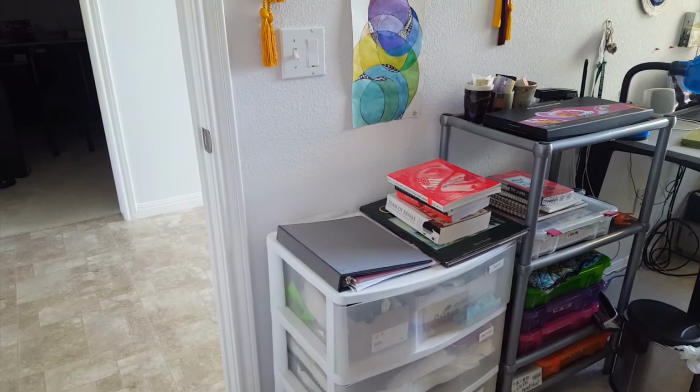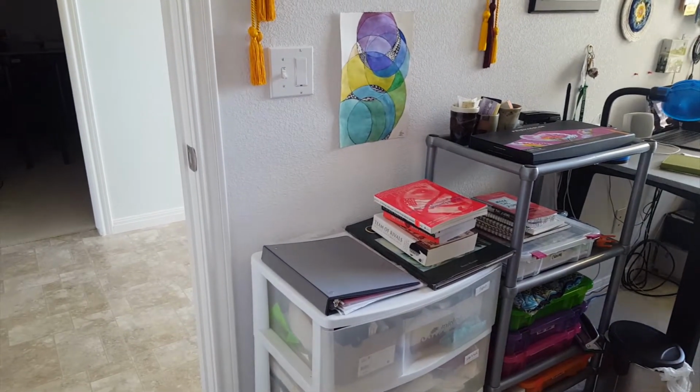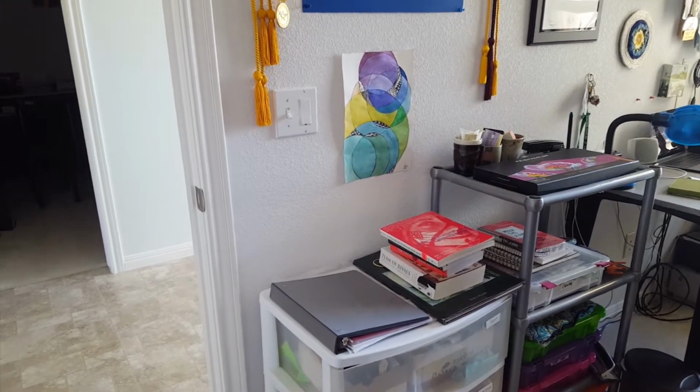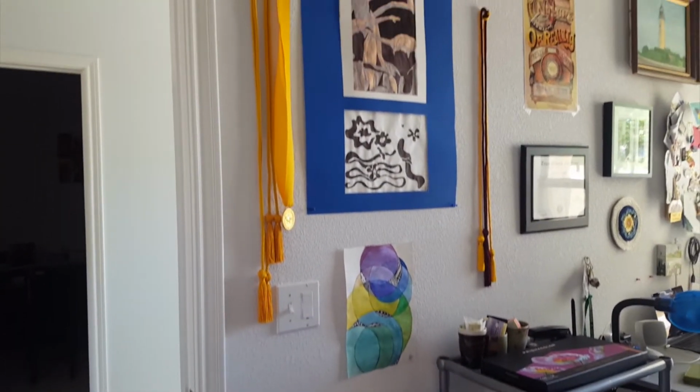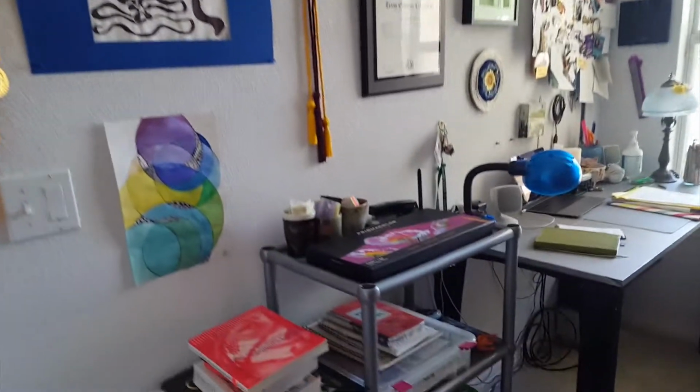On top is kind of my launch station with different things I have to do, and then that's my stack of books that I am in the process of reading. Have some artwork up there, all sorts of things from high school.